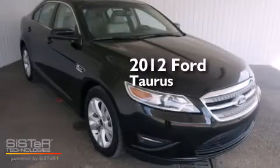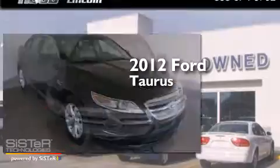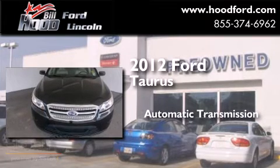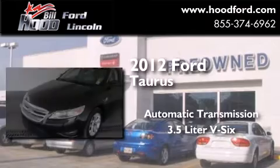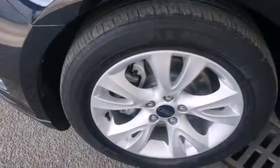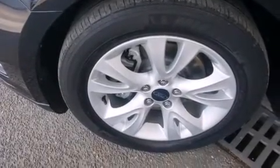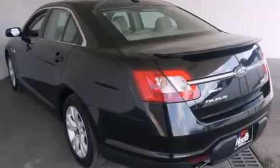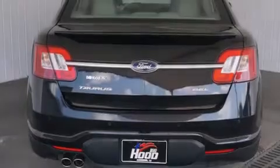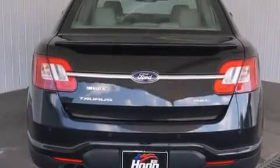This is a 2012 Ford Taurus. This four-door sedan has an automatic transmission and a 3.5-liter V6. Its top features include a sunroof, heated seats, commercial-free satellite radio, aluminum wheels, and traction control and stability control systems.